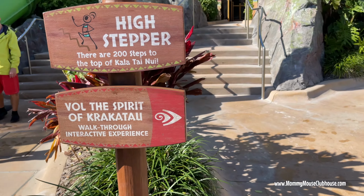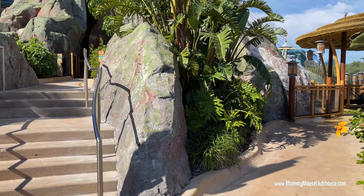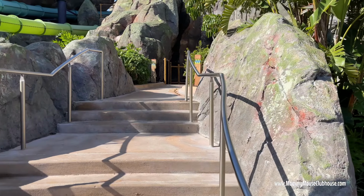Another fun thing to do at Volcano Bay is to walk through the volcano. It's fun to see out to the wave pool from inside the volcano.